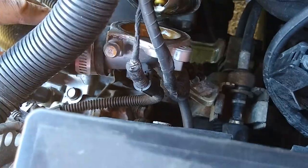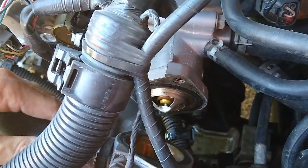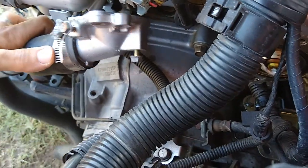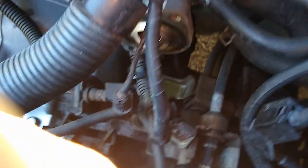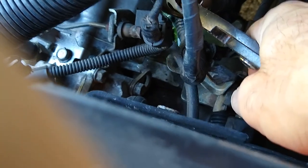And now what I'm going to do is pull that thermostat out. You can see it right there. It has a little rubber grommet around it we can get to. So I'm going to pull this thing out of the way, and then I'm going to pull this guy out of here. All you got to do is just grab it and wiggle it out, and it should come out. If it doesn't come out, you can grab it with a plier or something, because we're going to replace it anyway. So it doesn't matter if we damage this piece here. See, just like that.